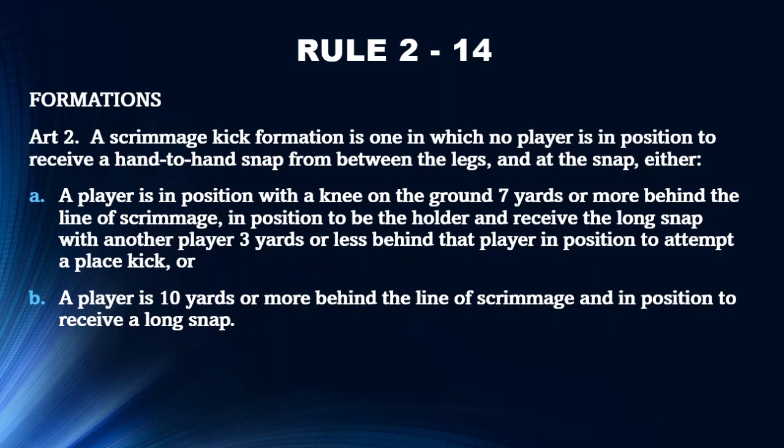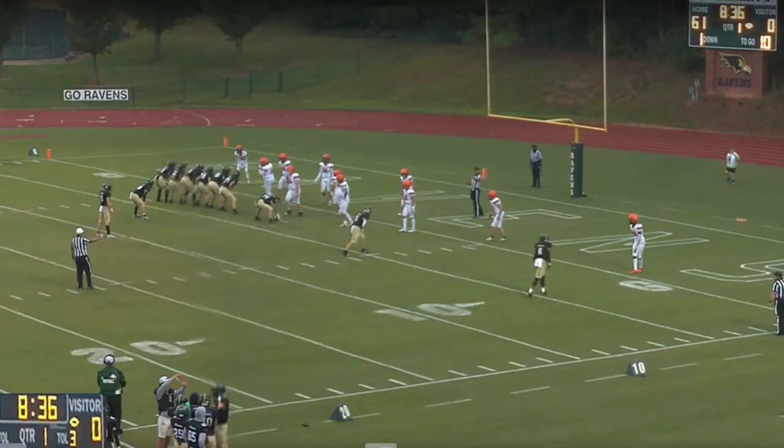As we come back to this play to take a second look, keep in mind we only have 4 players on the line of scrimmage numbered 50 through 79 in this formation. We are not in a scrimmage kick formation under either of the criteria. First, a player 10 yards or more deep to receive the long snap. Second, a player 7 yards deep on his knee as the holder, and a second player approximately 3 yards behind him in a formation to attempt the kick. So we do not meet those criteria for a scrimmage kick formation.